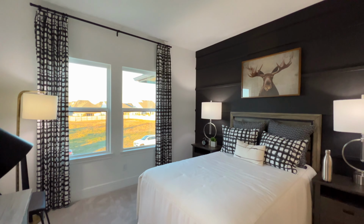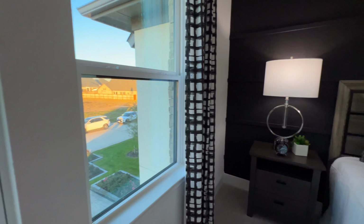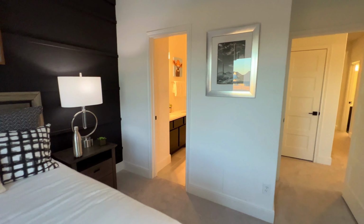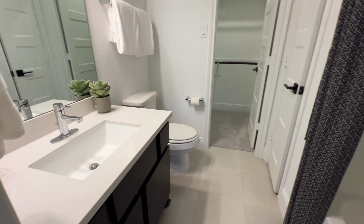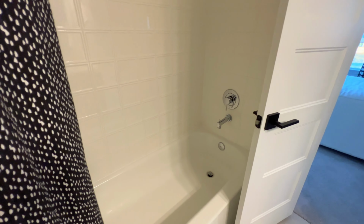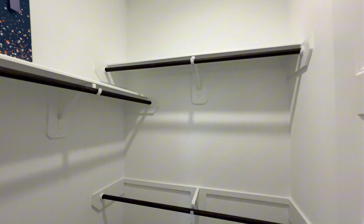Again, like I said, you got plenty of space. I did say the third one was Jack and Jill, but it's not Jack and Jill. What it does is it connects to the hallway, so that way folks that are in the media room or in the game room, they could just use that bathroom, more of like a shared bathroom. All right. And you got your tile backsplash again, shower tub combo. Got a nice linen closet right here. Put the towels and things like that in there. And then your walk-in closet.